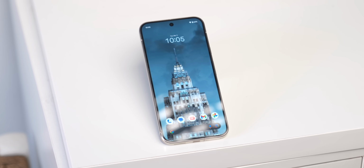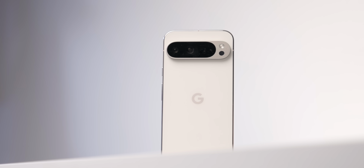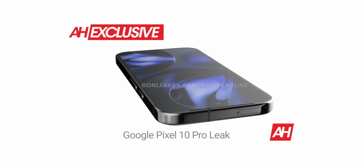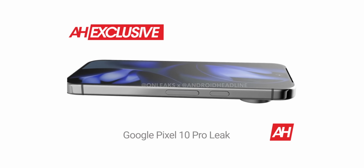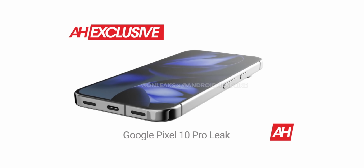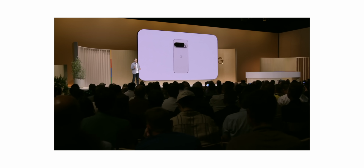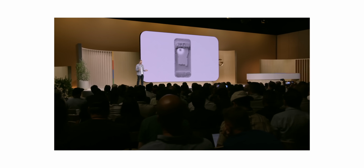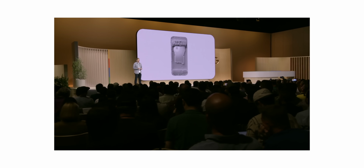The Pixel 10 Pro is also going to get a jump in battery, but it's just not as big of a jump as the Pixel 10 Pro XL. It's going to get a bigger 4870 milliamp hour battery, which is only a small increase. But the reason for this is so it can make way for the new vapor chamber coming to the Pixel 10 Pro. So it's not a bad trade-off overall, but it's just not the battery jump we'd hoped to see.